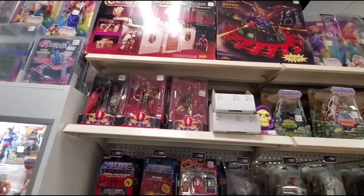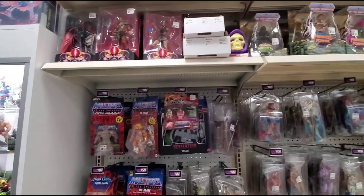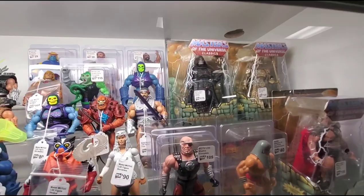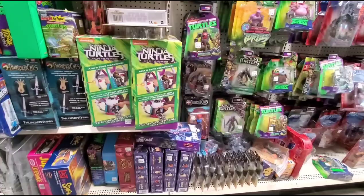Got some Masters of the Universe toys over here, some loose ones. And he does such a great job of packaging the loose ones, if I do say so. Some Thundercats mixed in too. Oh man, look at that Battle Cat, very rare. Some rare stuff. Japanese Skeletor? Okay. Got some good ones here in the case as well. Ooh, look at that Frank Langella looking Skeletor back there. That's pretty neat. Got some Ninja Turtles too.